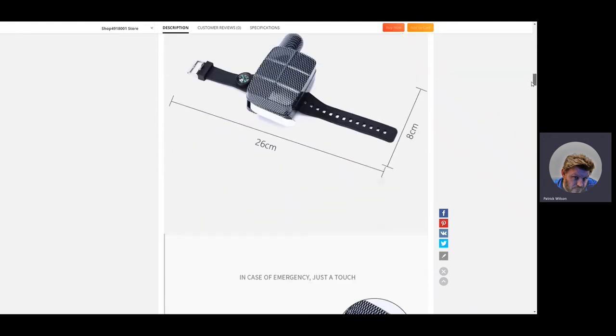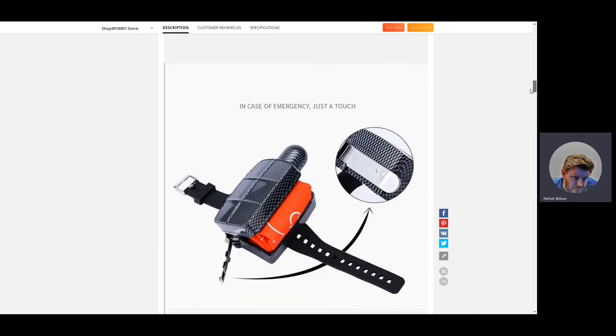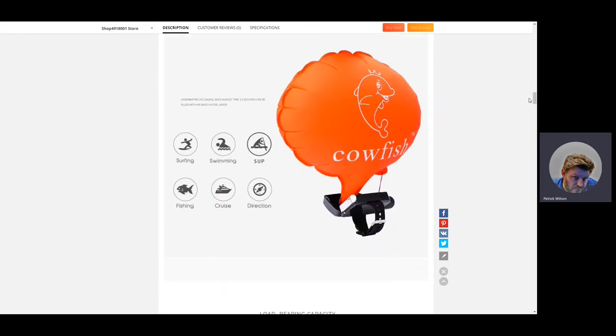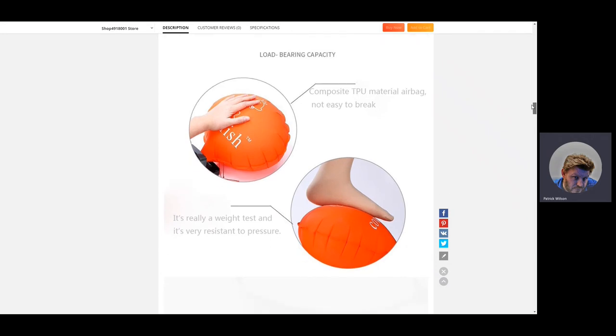As you can tell, 26 centimeters by 8 centimeters. In case of an emergency, you're just a touch away. CowFish is suitable for surfing, fishing, cruising, giving direction, and swimming. Load-bearing capacity, composite TPU material airbag, not easy to break. It's really a weight test, and it's very resistant to pressure, over 330 pounds.